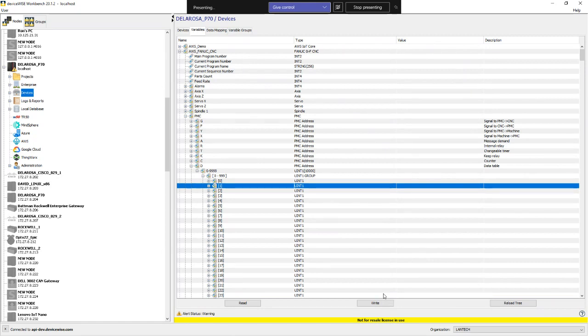Okay, and then does deviceWISE support REST API? Yes, you could do it at various levels. Yes, we support post, get, with security certificates and everything. Yes, it is supported. It's right here.